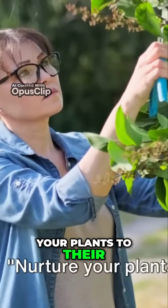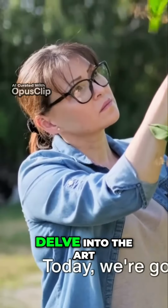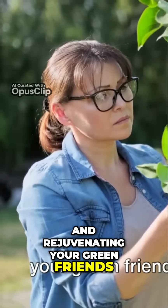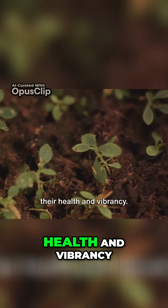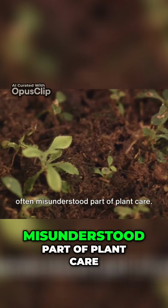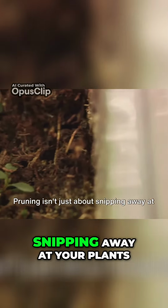Nurture your plants to their full potential with savvy plant care hacks. Today, we're going to delve into the art of pruning, propagating, and rejuvenating your green friends, helping them maintain their health and vibrancy. Let's start with pruning, a vital but often misunderstood part of plant care. Pruning isn't just about snipping away at your plants.